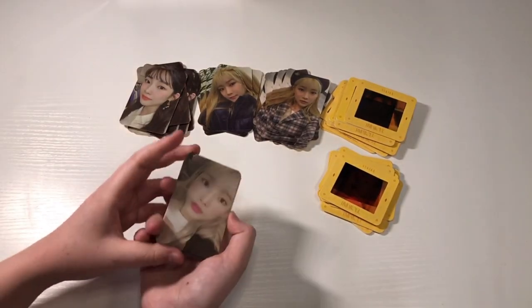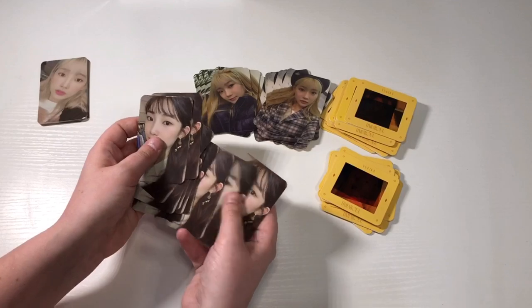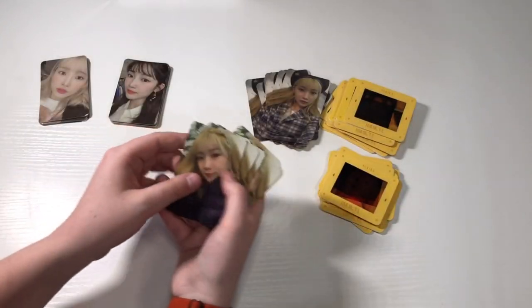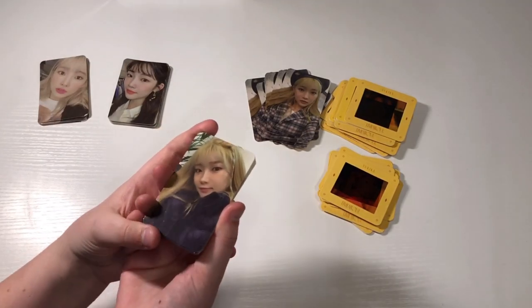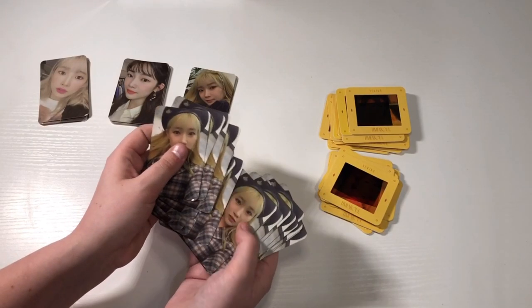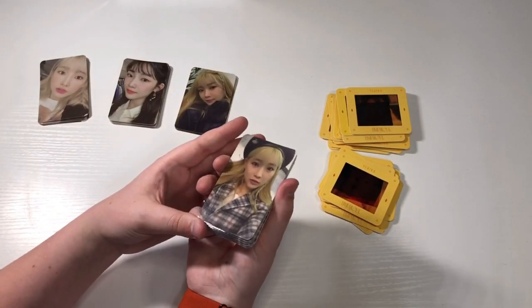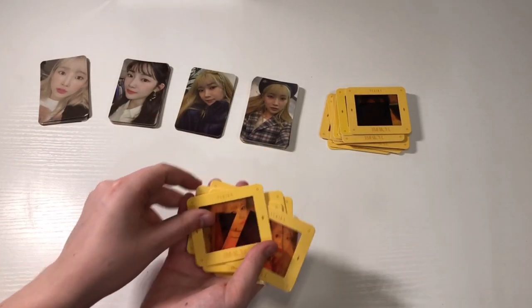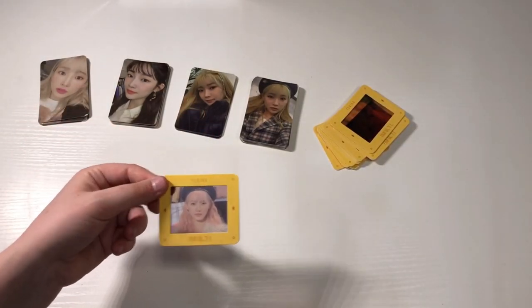11 of this photo card. 11, 12 of the brown-haired Yukika photo card. 7 of this photo card. I feel like we pulled the most of this one. 18 of this photo card. And then for the film strips, we pulled 10 of this style, 14 of this style of the film strip.